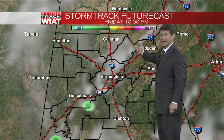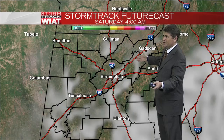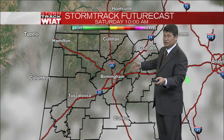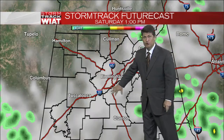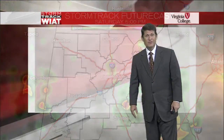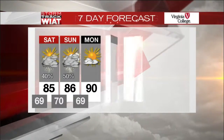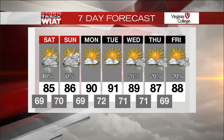Storm track futurecast through the rest of this evening into tonight. You'll see that there's not a whole lot going on, but then once we get into tomorrow, the chance of showers and thundershowers becomes a little more widespread. Notice by late in the afternoon, you'll see the green and areas of yellow starting to pop up, a little more coverage. So it's not out of the question you have a thundershower or two tomorrow and a better chance on Sunday. And I dry us out for the first of next week with highs into the lower 90s and another chance at an afternoon shower by the middle of next week.